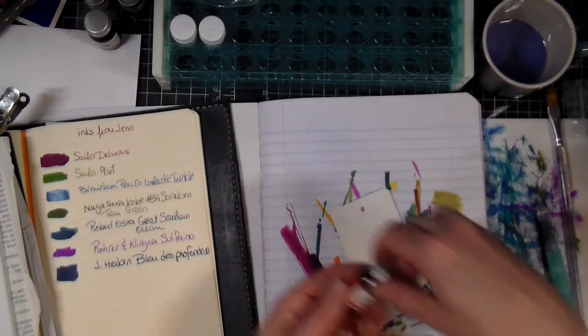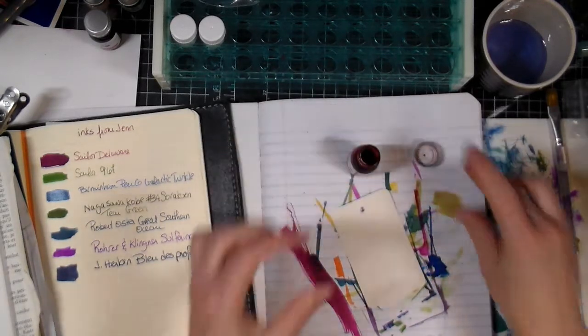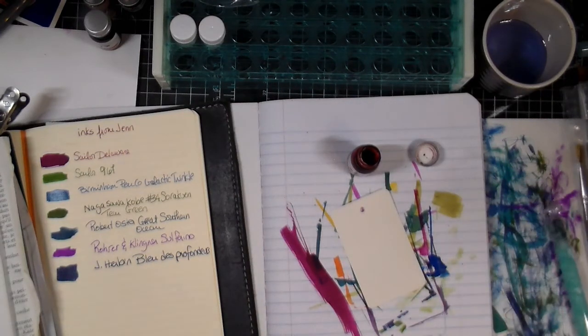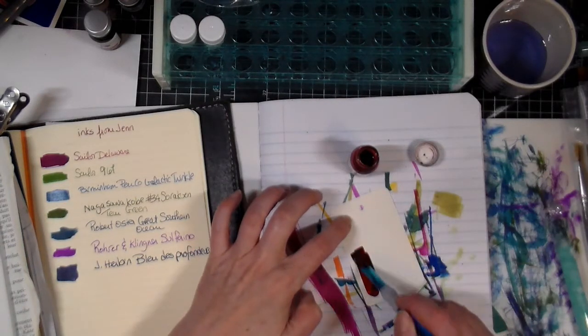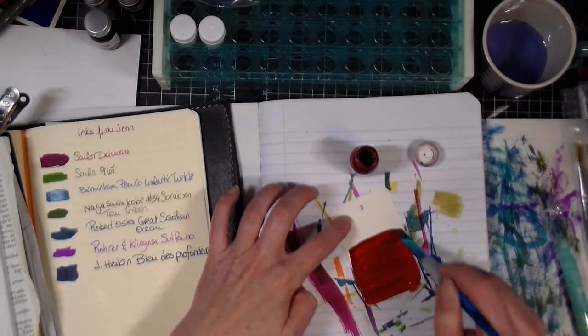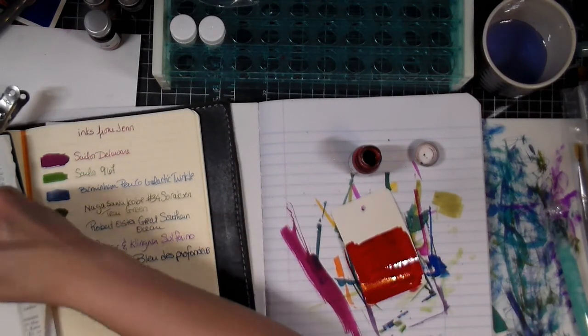Okay, so next one is Rouge Grenat from Jacques Herbin. This is not usually a color that I would go with. So yeah, usually I don't go into reds all that much, but this is a very pretty one. If you're gonna write with red, this is a really dark one, would be a perfect one for Christmas time.